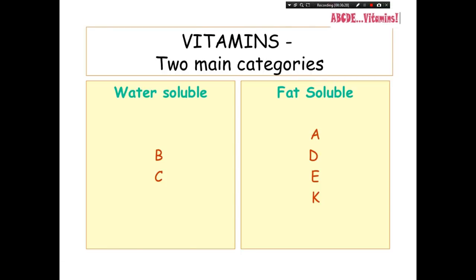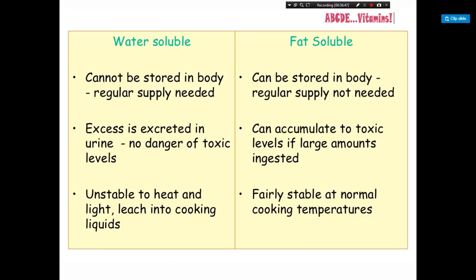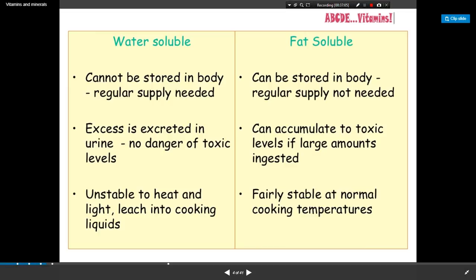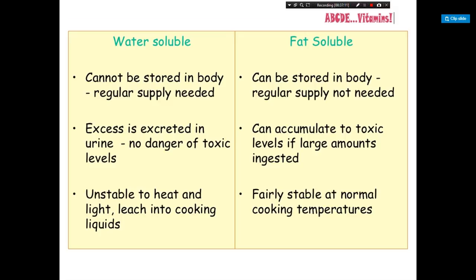So vitamins fall into two main categories: water soluble and fat soluble. The water soluble vitamins are B and C, and the fat soluble are A, D, E, K. Water soluble vitamins are not stored in the body regularly, so supply is needed. Excess is excreted in urine with no danger of toxic levels, and they are unstable to heat. Fat soluble vitamins can be stored in the body. Regular supply is not needed, and they can accumulate to toxic levels if large amounts are ingested. They are stable at normal cooking temperatures.